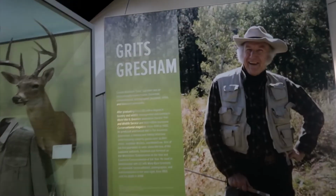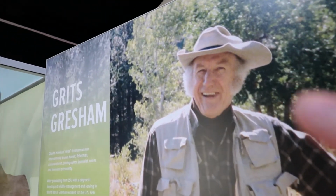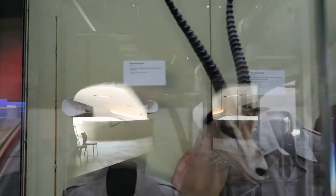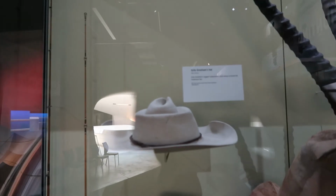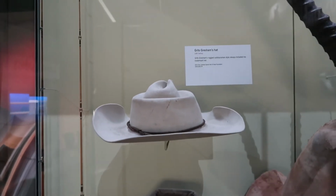And there's Grits Gresham, if y'all know him. He was cool because he had cool sideburns. And he always had his cool hat on. You see that? Kind of got a glare, but now you can see him, I think. Yeah, Grits. And just because his name is Grits. No way, they got his real live hat in here. That's his real hat. Well, there's glares all over the place. Let me do this. I'll try not to set something off. There we go. There's his hat.